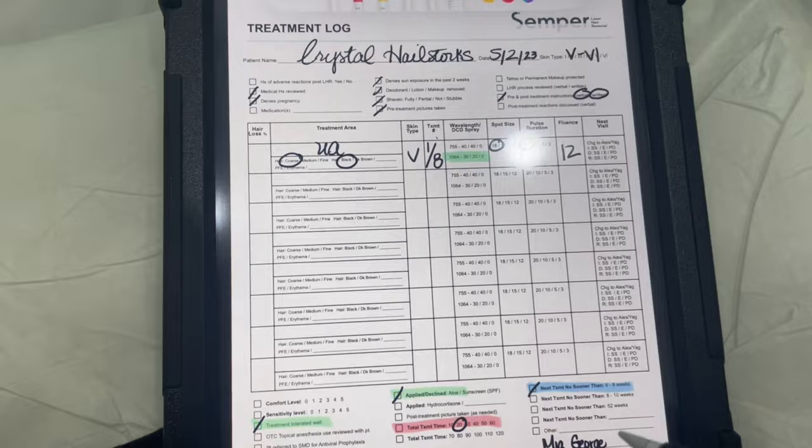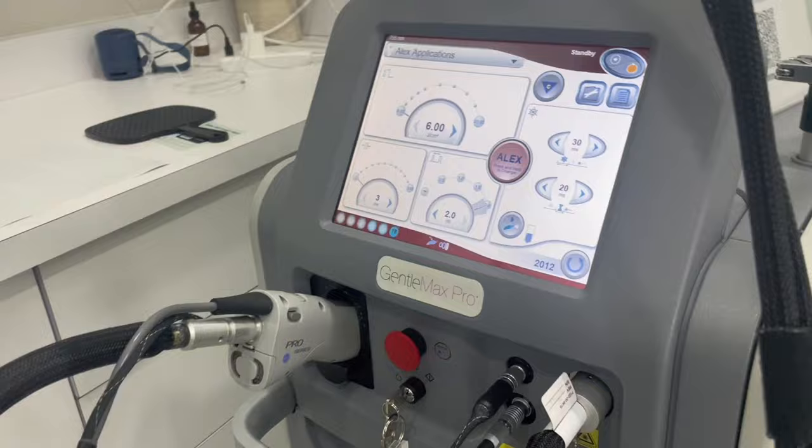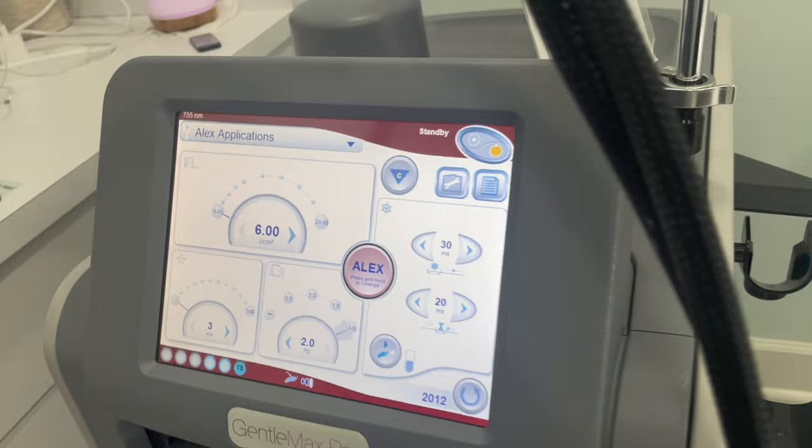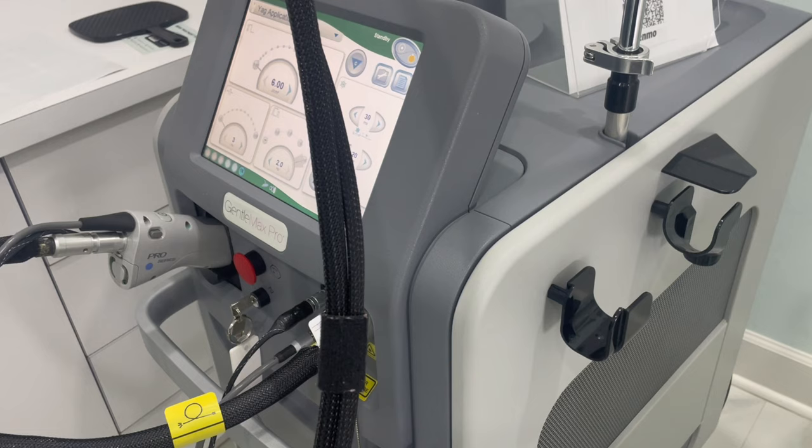I'm always on the green laser. This is like inside the box. Thank you. You're welcome. So the red laser is the highest laser? This one is dedicated to lighter skin tones. People of color are treated on this laser. And why is that? It's a lot hotter. Our skin just can't handle the heat in that particular laser. Oh, wow.